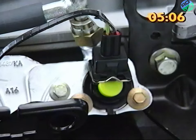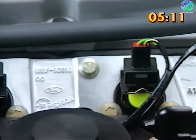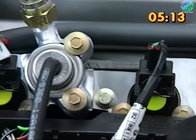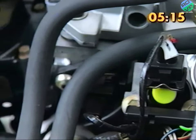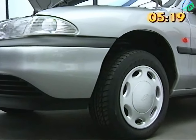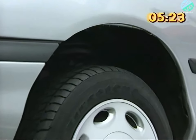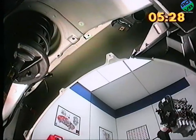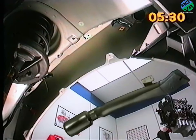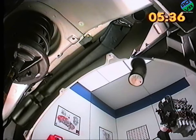The sequential fuel injectors are fitted directly into the inlet manifold. The air inlet system now picks up air for the engine from behind the left-hand headlamp. To reduce air intake noise, it's fitted with a number of resonators, two of which are located under the left-hand fender, behind the fender liner.